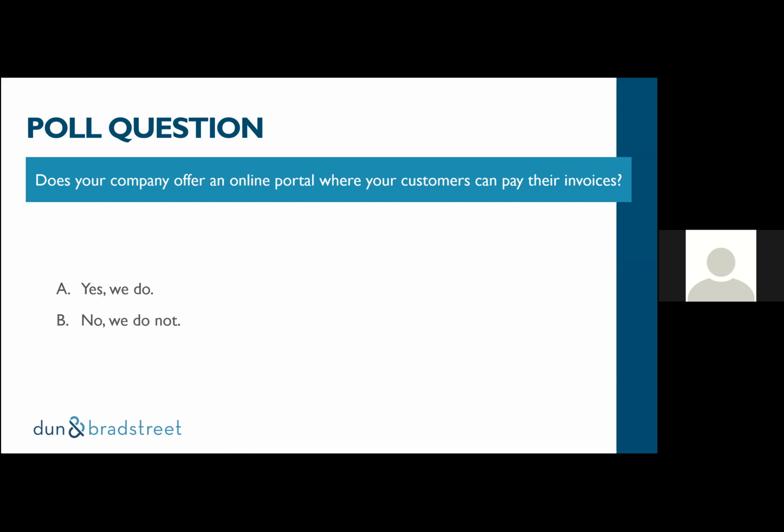So we've got another poll question here, and this is simple yes or no. Does your company offer an online portal where your customers can actually go in and pay their invoices?